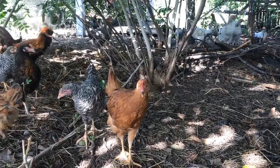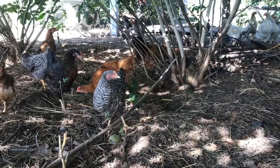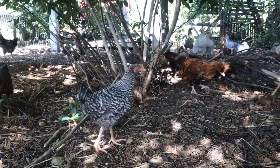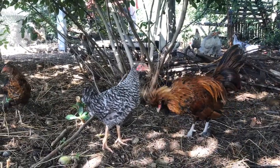Always good to see little chicks. As you can see, they love their new undergrowth area. All seeming pretty happy.